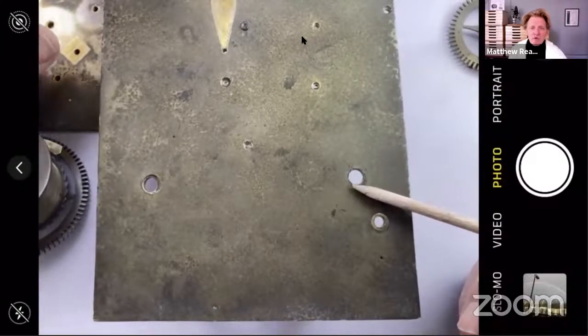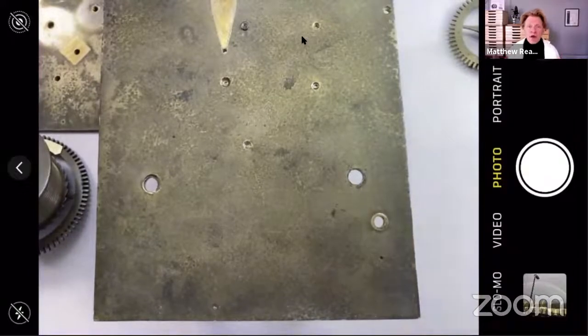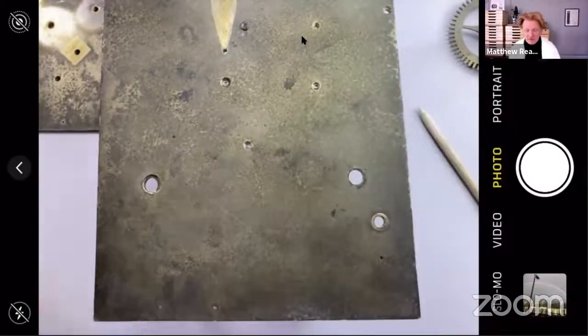Now with great wheels, they always wear downwards. The reaction of driving the pinwheel in this case isn't that massive, and I can't quite figure out. So let's just have a look at this.